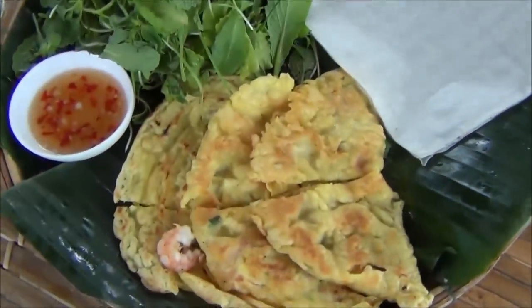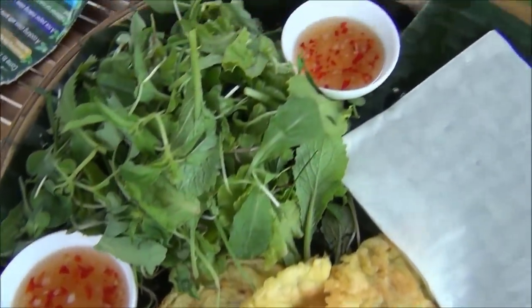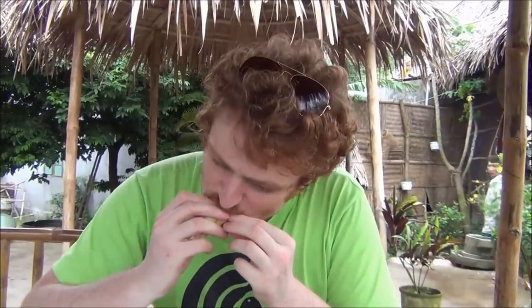So if you've been following along with our recent food videos, you've probably noticed we've been having these pancakes a lot, and they are delicious. I have to say that the presentation of these ones down here, these look the best. So these here are the best country pancakes we've had. What I really like about them is they're not as oily or greasy as the other ones. They have a little bit of a fluffier texture.